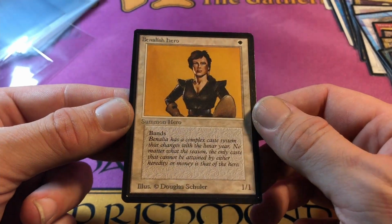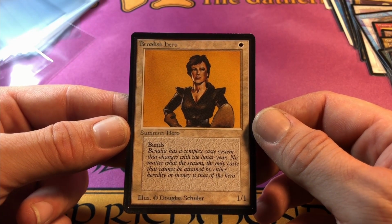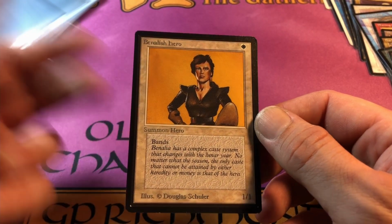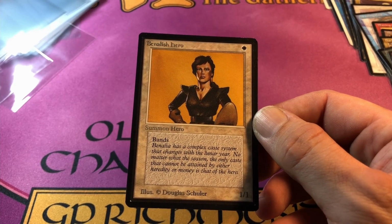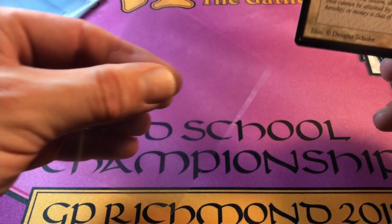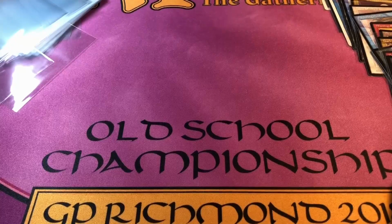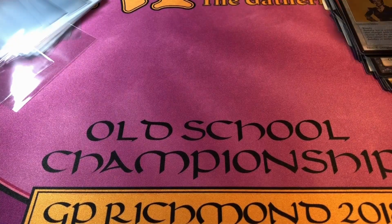I think we paid $16 for this, whereas the Alpha counterpart was $156. Something like that. But they didn't have it. Yeah, my numbers might be a few dollars off here. We did a lot of numbers this weekend. Morgan's getting lost in them, but $150 was the Benalish Hero for Alpha. Yeah, near mint. Anyways, that's rounding it out for today, guys.